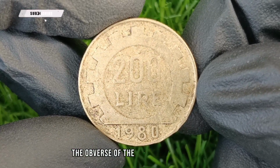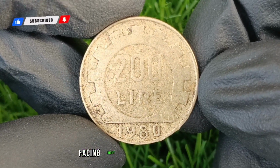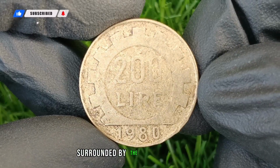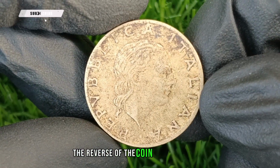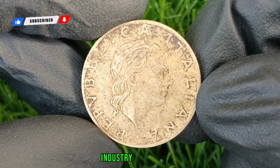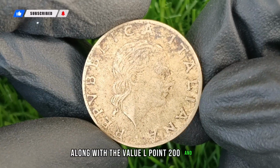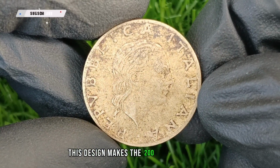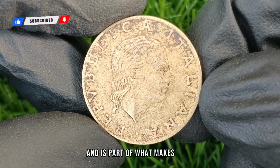The obverse of the 1980 Italian 200 lire coin shows the head of a woman facing right, representing Italy in a neoclassical style, surrounded by the words Repubblica Italiana. The reverse of the coin displays a gear wheel design, symbolizing work, industry, and progress, along with the value L.200 and the year 1980 clearly marked. This design makes the 200 lire coin unique among Italian coins and is part of what makes it so interesting for coin collectors today.